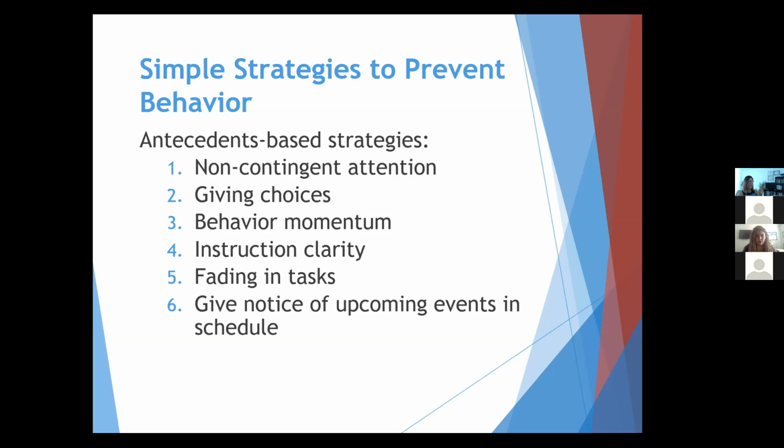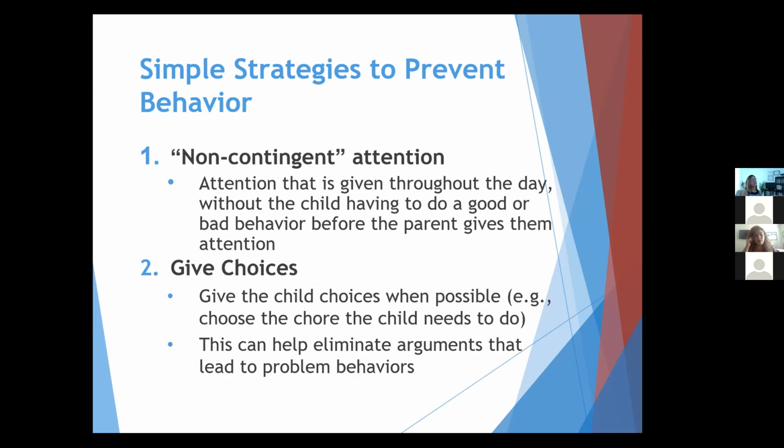Okay, so the first one is non-contingent attention, and I'm going to describe what that is. Then we're going to talk about giving choices. We're going to talk about something called behavior momentum. Sounds fancy, but once I describe it, you're going to see that it's not as fancy as it sounds. We're going to talk about the importance of instruction clarity and how to frame instructions. And we're also going to talk about fading in tasks. And then the last thing is another strategy surrounding giving advance notice. So let's first look into the first 2 strategies on that list.